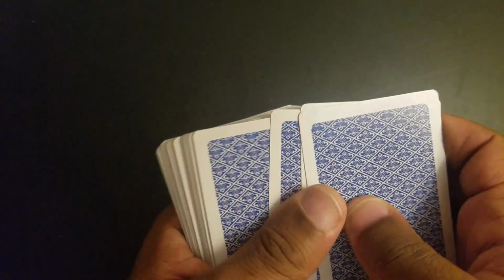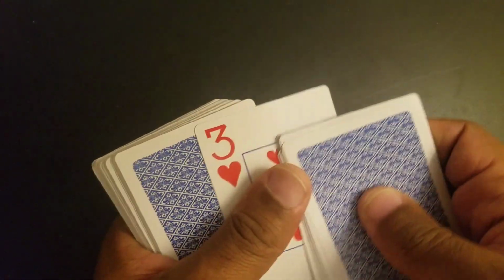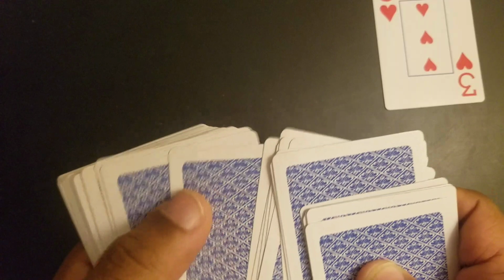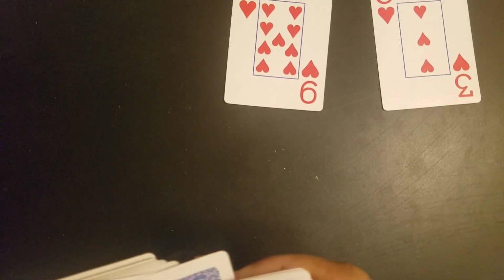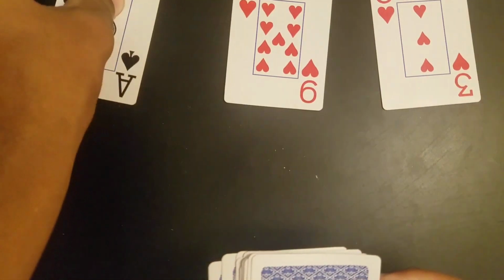Now we're going to go through till we see a top up one. There's a top up one. Let's go through till we see another top up one. There's another top up one. And then finally, let's see one more top up one. There's one more top up one.